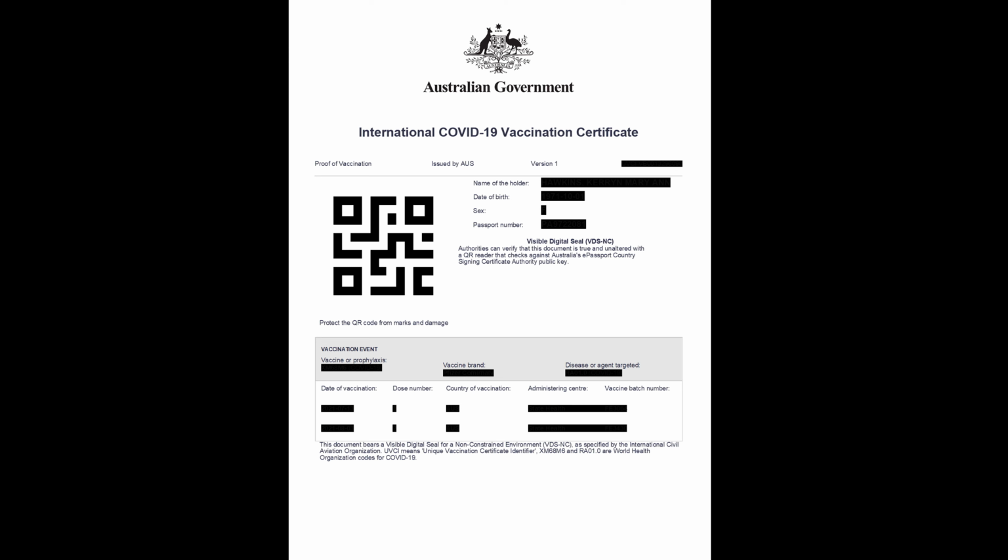International borders are about to open up for us Aussies. And today, I thought I'd quickly have a bit of a look at what we need to do before we get on a plane and head to our favourite destination. Let's explore.